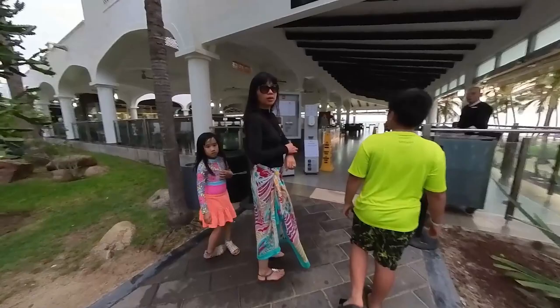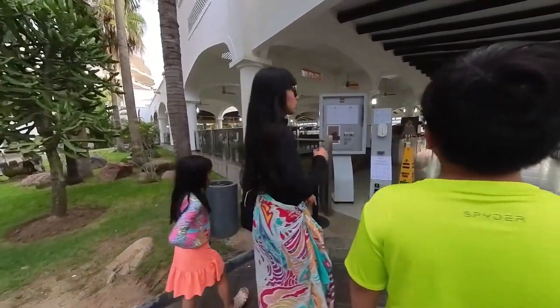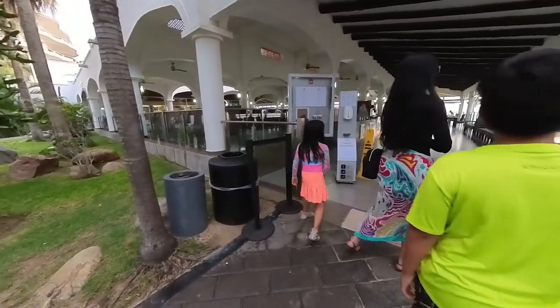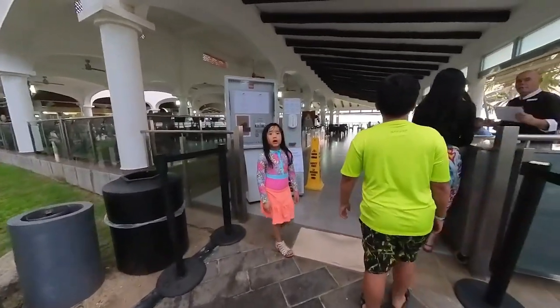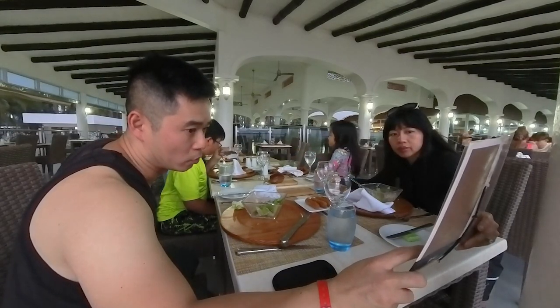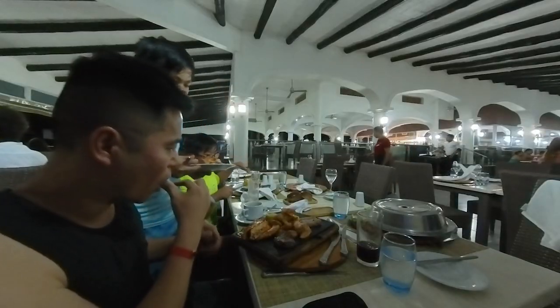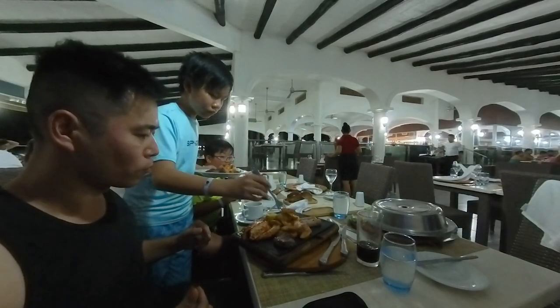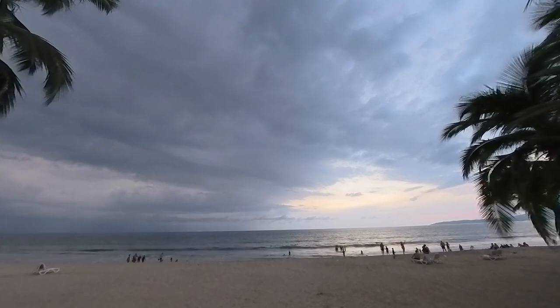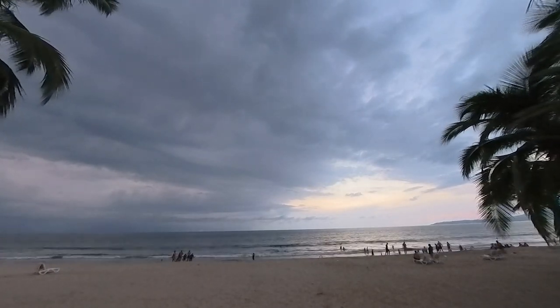You are required to wear formal wear when going to this restaurant. We didn't realize it, but they were okay with it still. This is us trying to decide what we're going to get for the family. It's our first meal, and it was really good. You can see here, Leo is picking off of a steak plate from his daddy. And this is our view while we're eating.